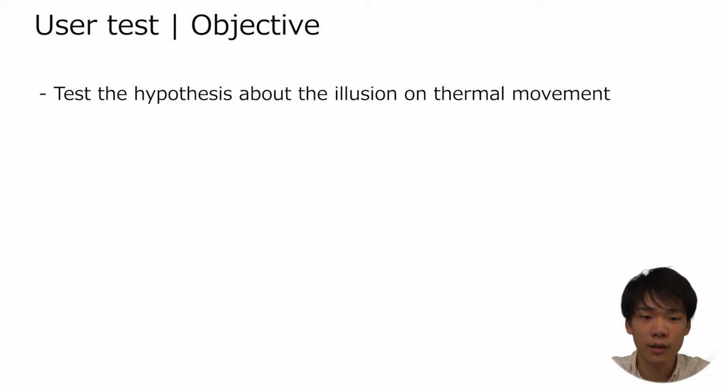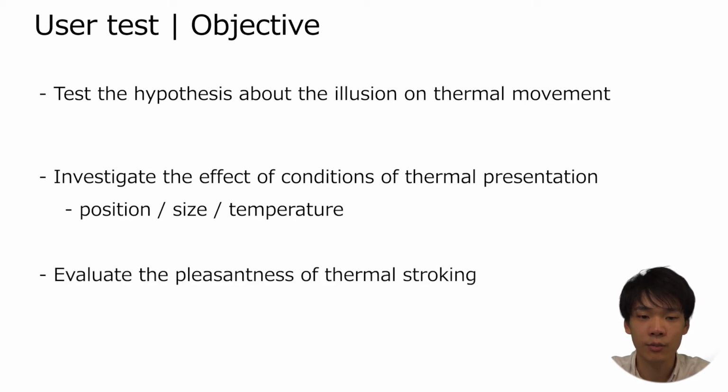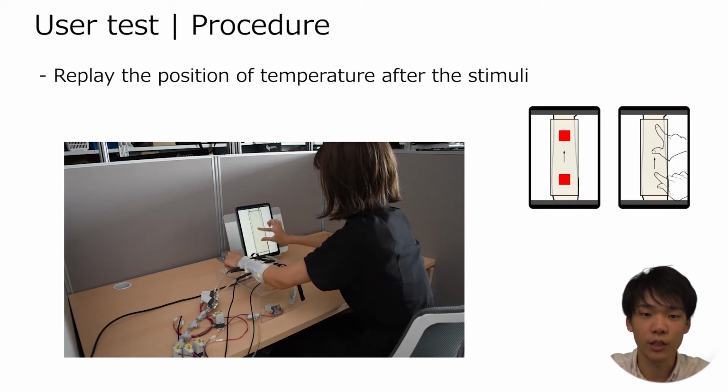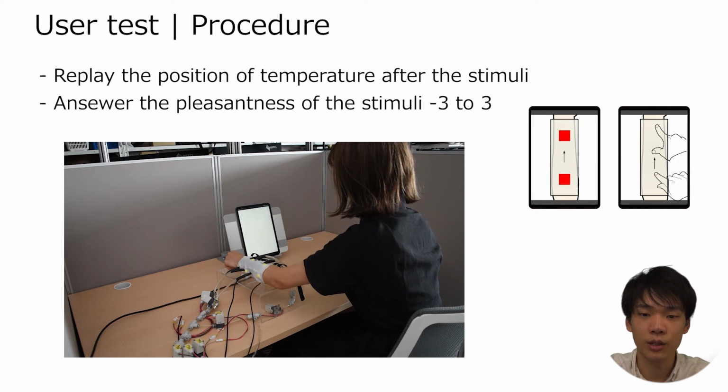To test our hypothesis about the illusion of thermal movement, we conducted a user test. We also investigated the effect of the conditions of the temperature, such as presenting position, size, and degree of temperature. Additionally, we examined the effect of thermal moving illusion on the pleasantness of the stroke. Experimental conditions are here. Please pause the video or see our paper for more detailed information. After the stimuli were presented, the participants replied the position of the temperature they felt by moving two fingers. They also answered the pleasantness of each stimulus on a Likert scale of -3 to 3.